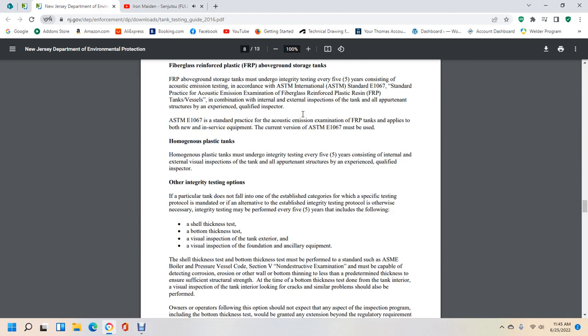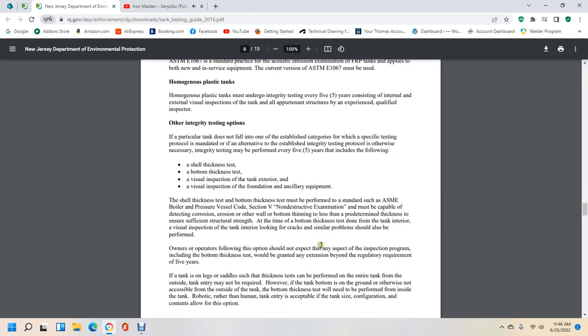Other integrity testing option. If a particular tank does not fall under one of the established categories with a specific mandated testing protocol, an alternative integrity testing protocol may be used. The integrity testing performed every 5 years must include the following: shell thickness test, bottom thickness test, visual inspection of the tank exterior, and visual inspection of the foundation and ancillary equipment.